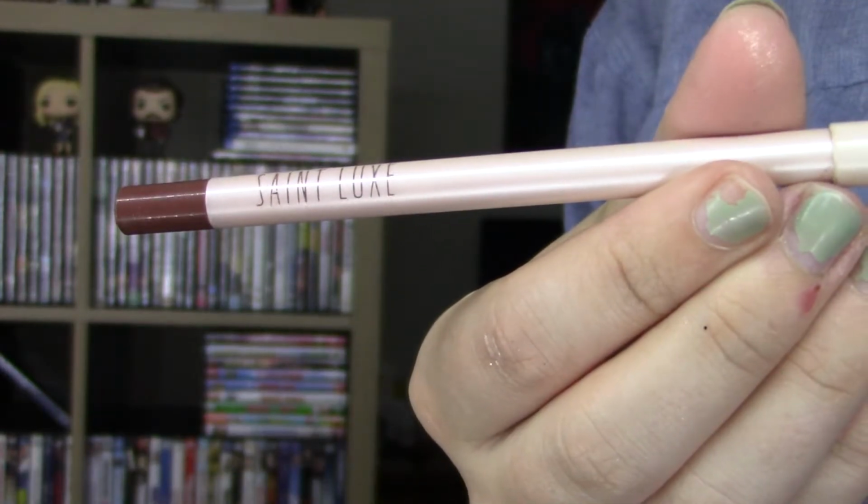And then I ended up using this Saint Luxe lip liner. I tried to go in with the color Secret Admirer, but the nib fell out and I couldn't find it forever. I finally found it, but it's kind of annoying that it kept falling out. So I ended up using the shade Love Letter. Again, these lip liners aren't anything amazing, but I'll keep using them. I would definitely not repurchase though because of the fact that it keeps falling out.